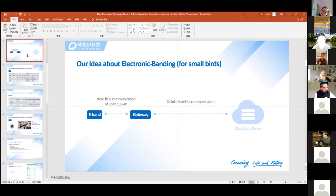The gateway can be a very simple thing: your smartphone. You can use your smartphone to collect all the data from the E-banding device. The second kind is a smartphone with what we call the Quest. The Quest is like a large antenna, but it's actually super tiny, just like a flash drive. You hold the Quest, which is a communication extender, and you still use your cell phone. It extends the communication distance of your cell phone, so you have a better capability to collect the data and connect with the E-banding device. This is the second kind of gateway.